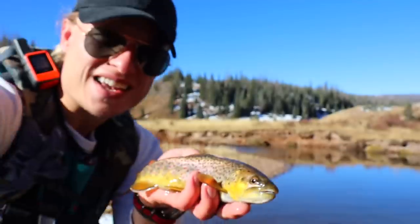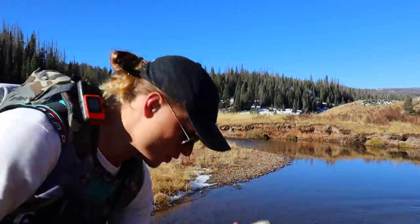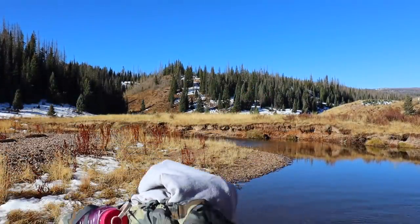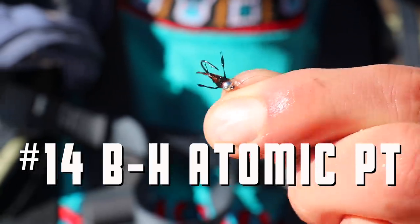Well, I tell you what, that is another beautiful little brownie brown. You gotta love that. On the dry dropper. Woo! And he's back. See ya, buddy. Oh man, that is so sweet.